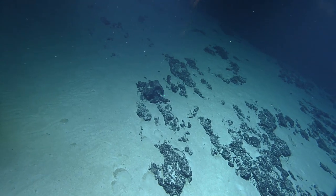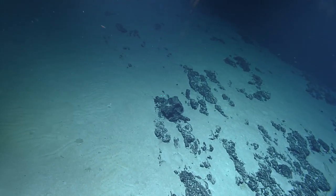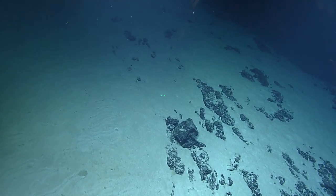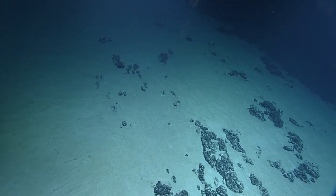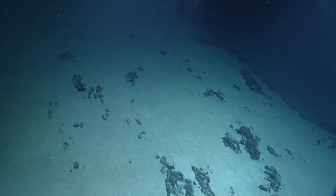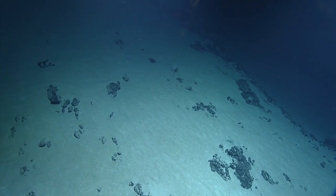Oh my gosh. I would like to circle something, but I just don't see any. I don't see any pillow basalts other than this big guy or girl I don't want to grab. And what's a sponge? Oh, that's just a lime. Yeah. It's some kind of sponge, maybe a Cladorhizid.